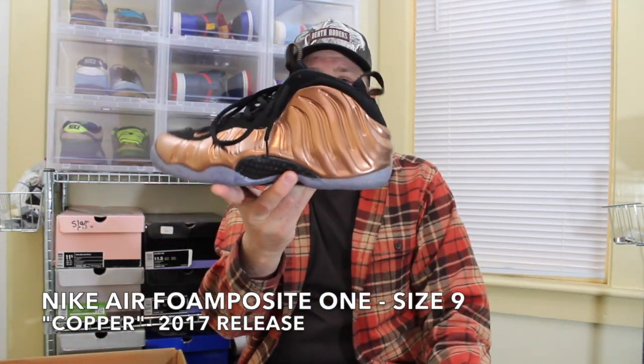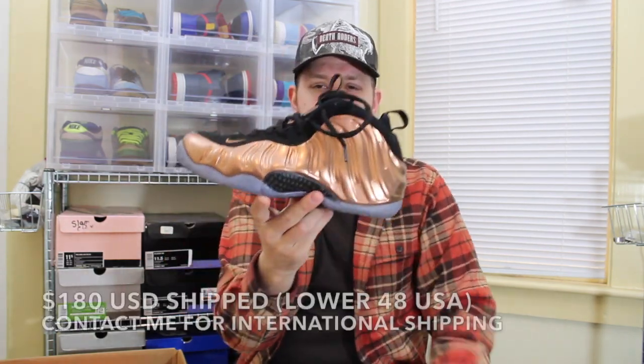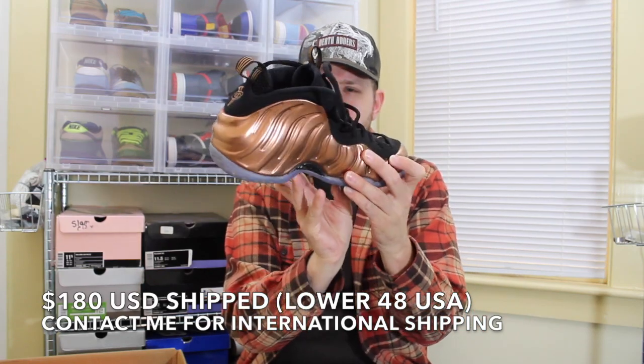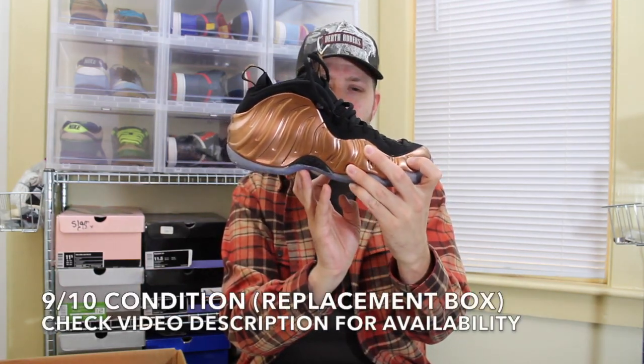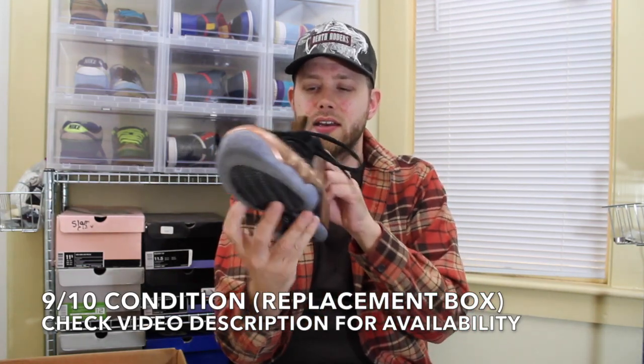So far, this is... Oh, wow, I have Lucy's in here. So there are two pairs of Lucy's in here. I'm gonna grab this one out. These are size 9 copper foams. They are not deadstock, used. One on the bottom, but the upper, quick glance, looks like there's no imperfections. Looks great. Just used without a box.